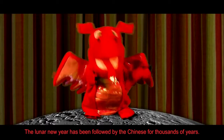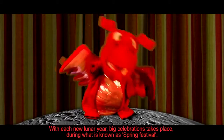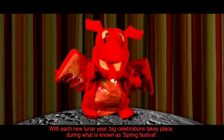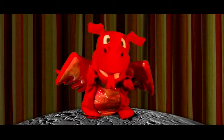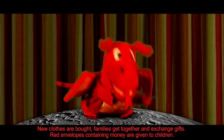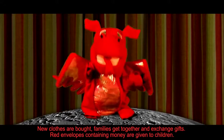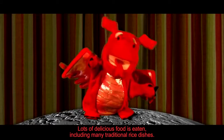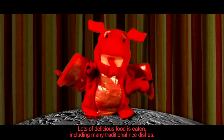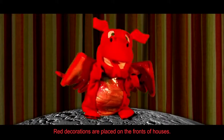The Lunar New Year has been followed by the Chinese for thousands of years. With each new lunar year, big celebrations take place during what is known as Spring Festival. New clothes are bought, families get together and exchange gifts. Red envelopes containing money are given to children. Lots of delicious food is eaten, including many traditional rice dishes. Red decorations are placed on the fronts of houses.